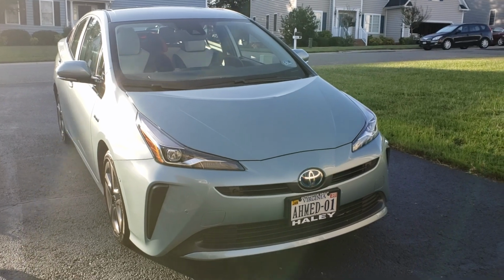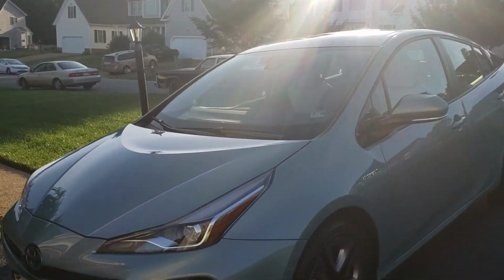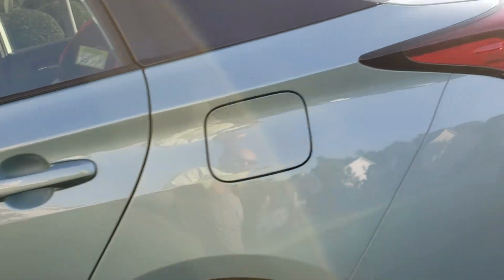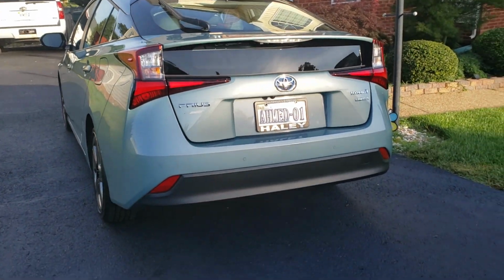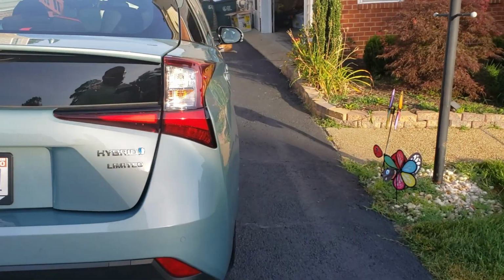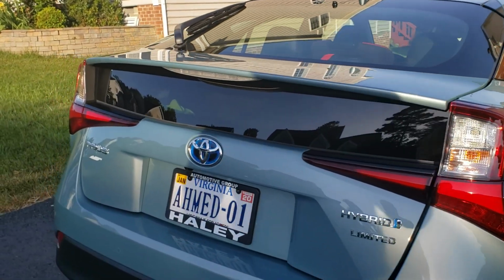This is a 2019 Toyota Prius. I drove just over 1,000 miles now, and I thought I would do a review. Sorry about the sun. It's in the wrong direction. This color, I think they call it seagrass. This is a limited edition. So far, I like it. I drove about 1,000 miles, and it's pretty good.